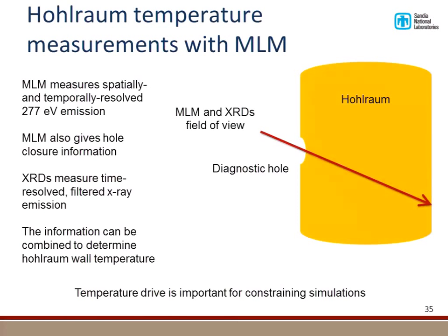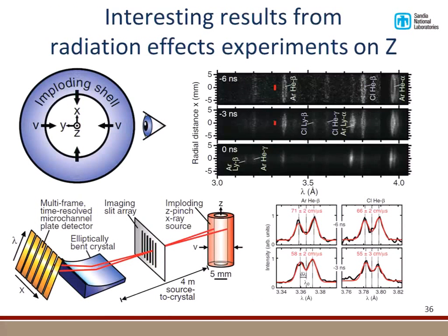Now the TREX diagnostic, one interesting thing that came about, this was Brent Jones's work from, again, around 2008, so a little while before I was there. He's basically looking at an imploding Z-pinch, so we're looking top down at this imploding plasma shell. And you can see if you look at it from the side, some of the plasma is moving towards you with a velocity v, some is moving away with that same velocity. And then at the outside of the shell, where it's moving perpendicular to your field of view, you don't actually detect that.